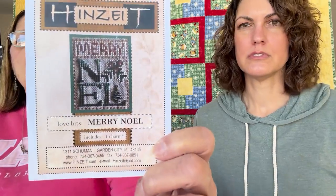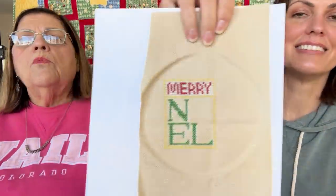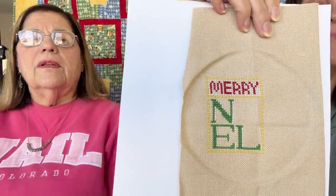I had so much fun. Okay. Then one of our viewers sent us this Heinze kit, which she said we could either pass along or keep. Well, guess what? I started working on it, using the Sulky threads I had a few of. This is a 28 count Jobelin lamb's wool. It's supposed to be more shaded, but because I wasn't paying attention, it isn't.